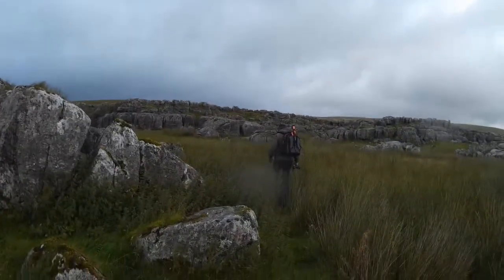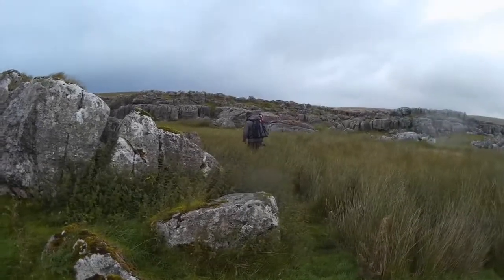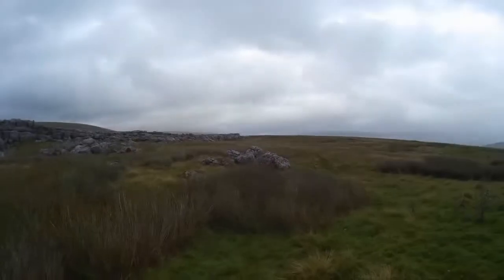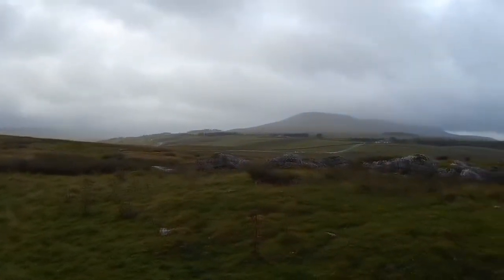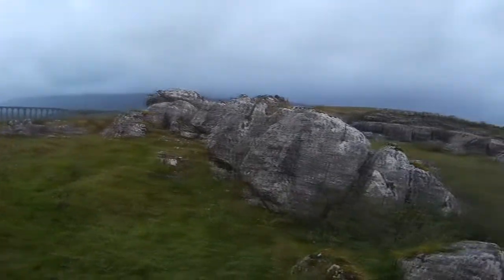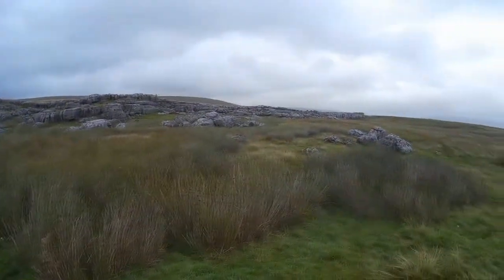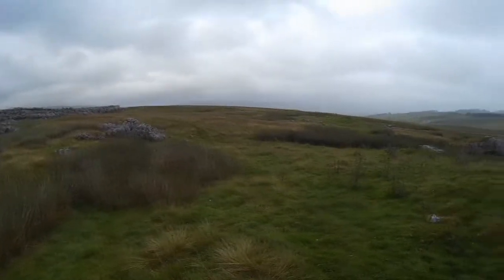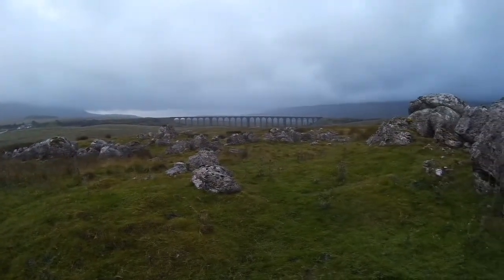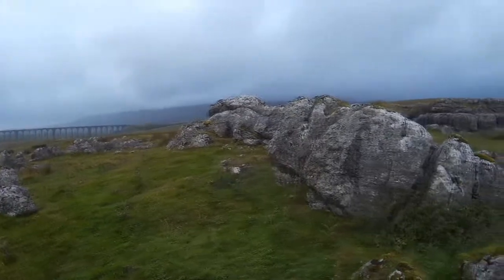I'm with a hair-tipping photographer. Going up to a wee. There's you. Like that. There's you. Might not hear me, mate, in a minute with the wind. But that's Ribblehead Viaduct. Getting a bit wet.